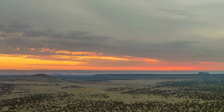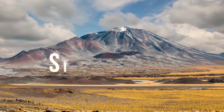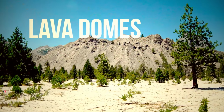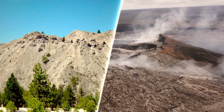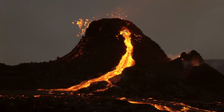But look around. It's not just cinder cones. The San Francisco Volcanic Field also has a stratovolcano, as well as some lava domes that formed from volcanic rocks with more silica than the basalt you can find in places like Hawaii. It means they're thicker and don't flow as easily.